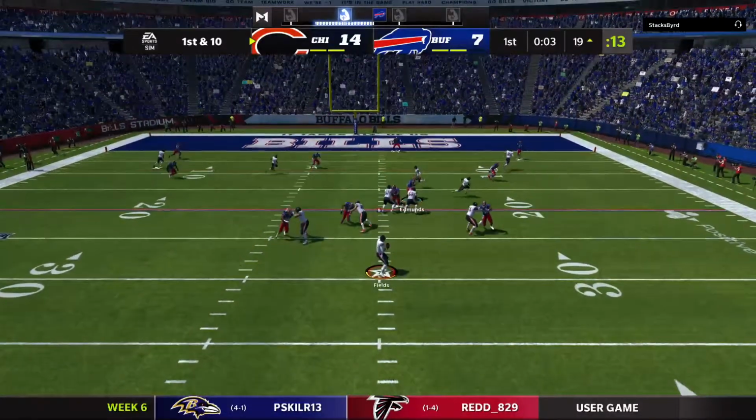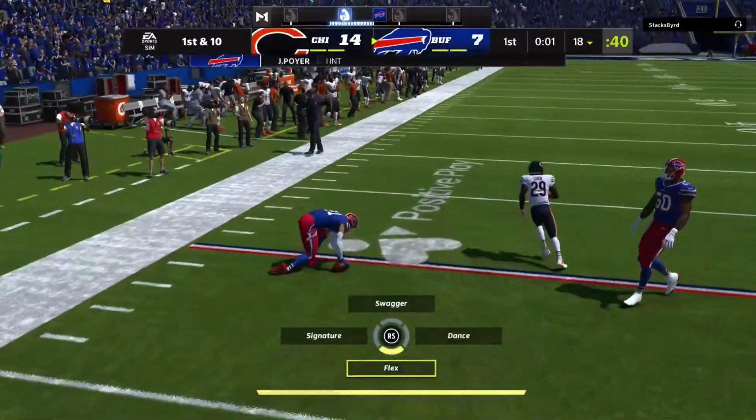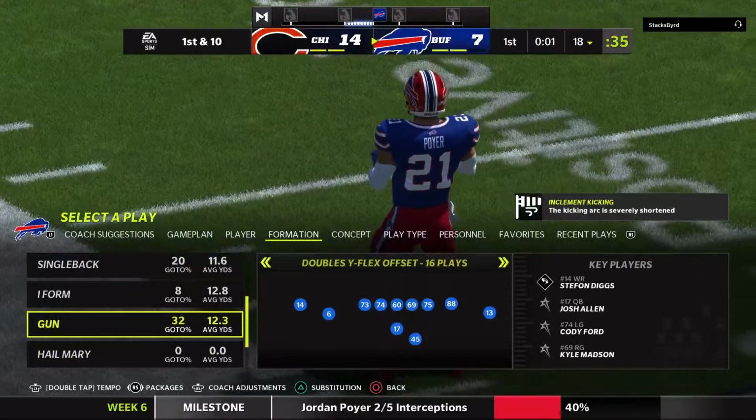From the red zone now, they'll look to throw. Oh, a ball batted in the air, and now it's intercepted. Picked off by Jordan Poyer. And the Bills are going to have the football here at their own 18-yard line.